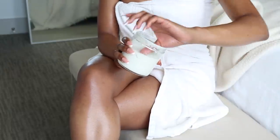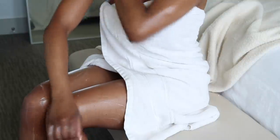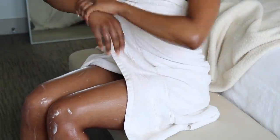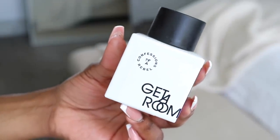So I massage that into my skin because I actually have skin that leans more to the dry side. So my face is more combination. It's more dry than it is oily, but my skin for sure is dry. So I personally love to slather on these products, massage them in really, really well, get every inch, crack, crevice. I love to really get all oiled up in this body cream, in this body butter. The body butter is first, then the body cream is second. And this really prepares me for my fragrance.